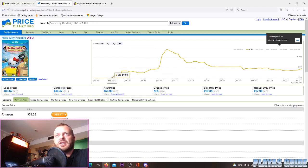So there's a lot of speculation. Hello Kitty Cruisers was established at that time as the rarest game. Now this says CIB $139, but there were copies selling for more than that. Price charting is the most accurate resource that is accessible to anybody publicly online. I really don't know of any others. There's Game Value Now. They're also very good and very accurate. But there were definitely copies listed for like $500-$600 and copies selling for around $300 at that time. That's US, Canadian, within that range.